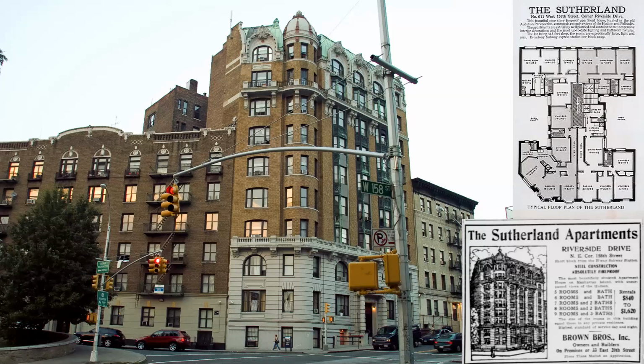This is designed by Emery Roth. It dates to 1910. And again, it advertised things like its views and its access to the subway. They also mentioned that it's in the Audubon Park section. I guess that's fair. It wasn't really inside what had been Audubon Park. It was across the street, but I guess saying it in the Audubon section is fair.